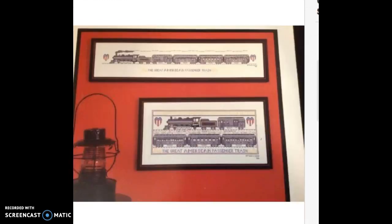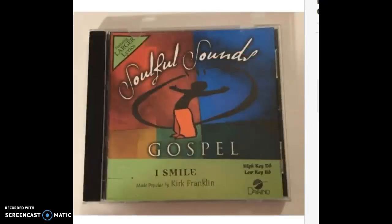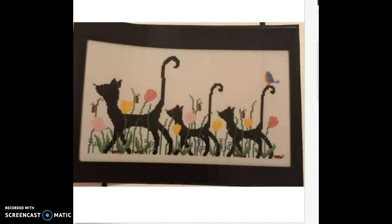This is a cross-stitch pattern of Great American Passenger Train. It gives two different designs that you can do. This very long one, it's harder to find frames in that size. So they also showed you how you can do it in this size, which is a more normal frame size. And I sold this when I was running a sale, so it sold for $11.04. I'm still selling the church accompaniment CDs that I bought brand new for 10 cents each. This one I got $10 for. This was in the lot of cross-stitch and craft patterns I bought off of Craigslist for $60. I've already made my money from the whole thing. This one sold for $17.